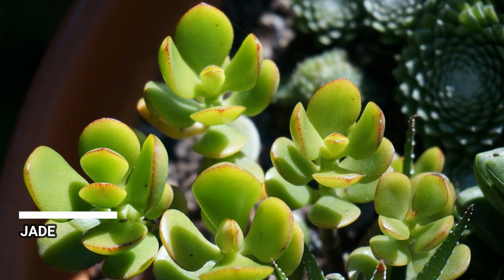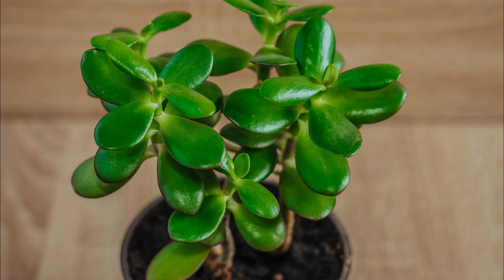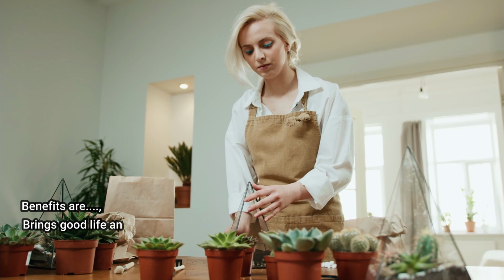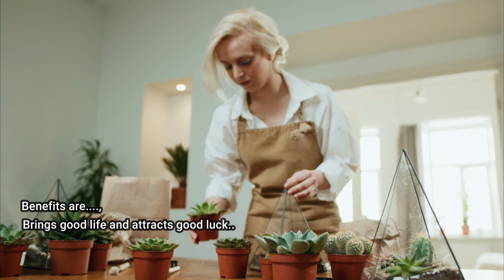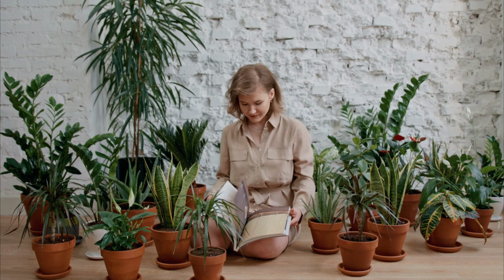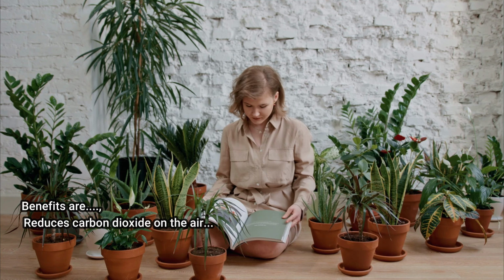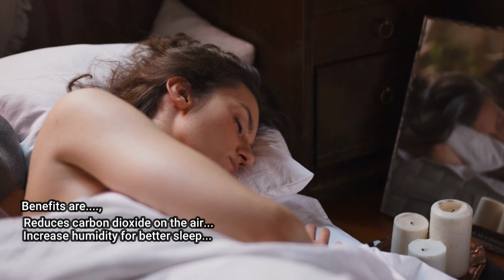Jade plants. The jade plants provide a better environment for sleep and rest. These plants are famous in the Feng Shui method. They say that these jade plants bring life and attract good luck. The jade plant is an excellent bedroom plant as it represents wealth, prosperity, and friendship. Overall, jade plants are a great addition to your bedroom as they help reduce carbon dioxide at night and increase humidity for a better night's sleep.